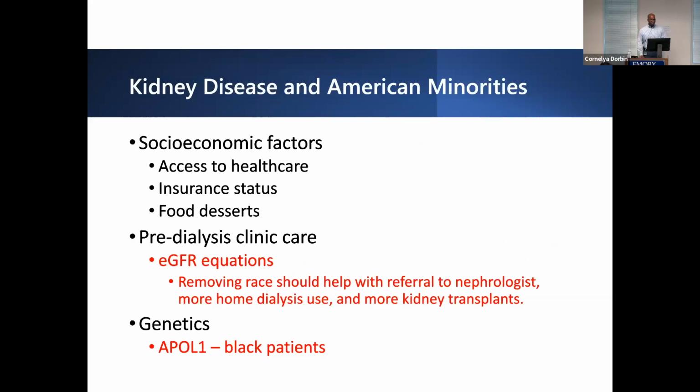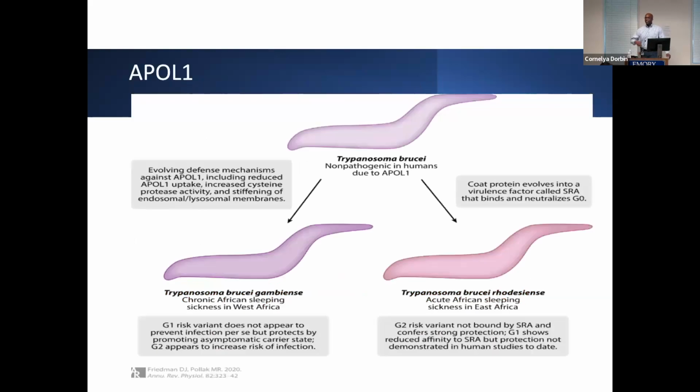And I want to talk a little more about APOL1. So we talk about evolution and mutations, and we know that sickle cell came through as a mutation to combat malaria in Africa. And now we think APOL1. This is pretty new when it comes to nephrology. When I was a nephrology resident and fellow at Emory, we were not talking about APOL1. So this is definitely new research within the last like 10 to 12 years.